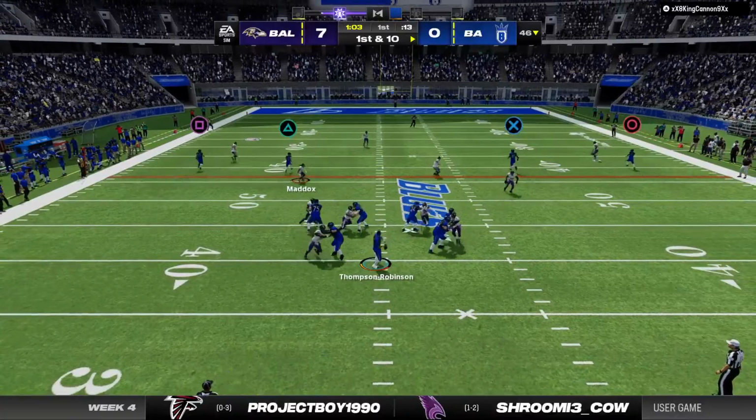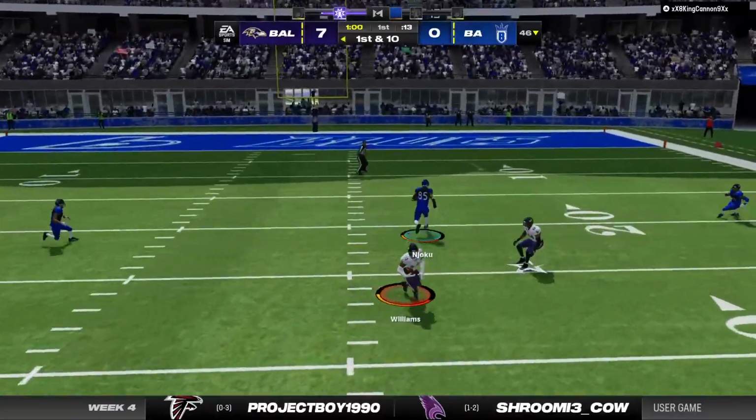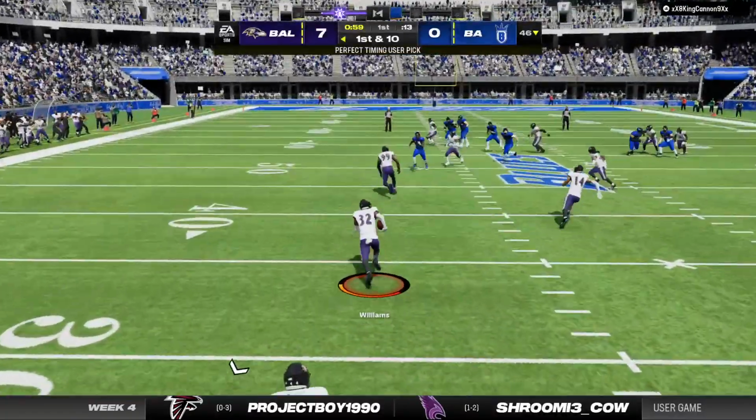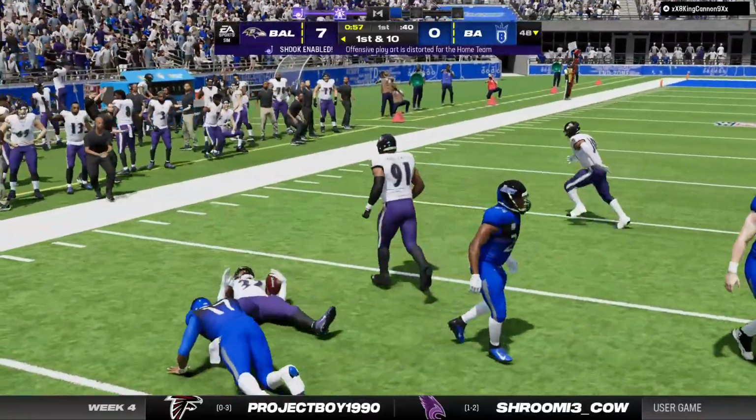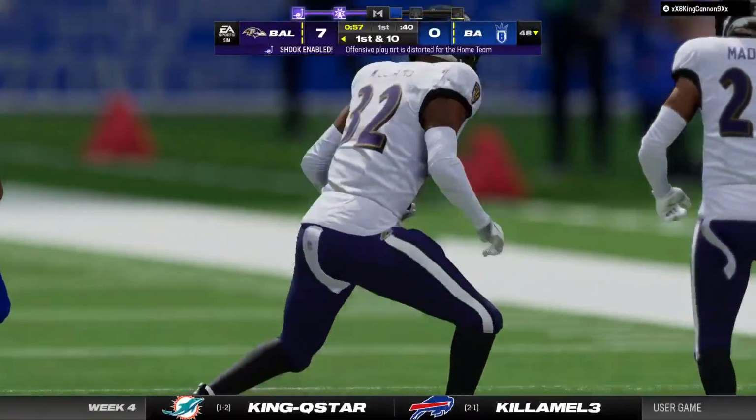Now on first down, he'll drop to throw it. Oh, he rifles one, and that's going to be intercepted. Picked off by Marcus Williams. And the Ravens are going to take over a couple of yards shy of midfield.